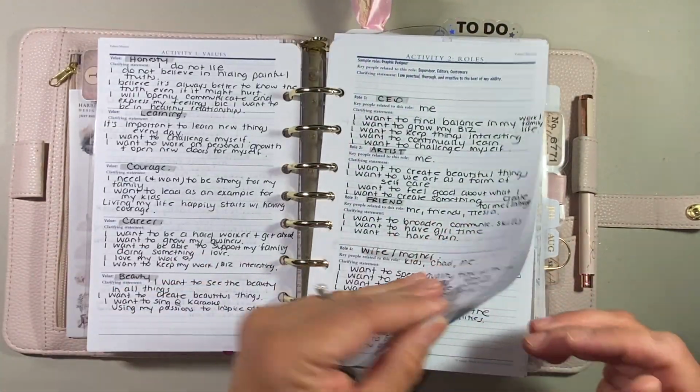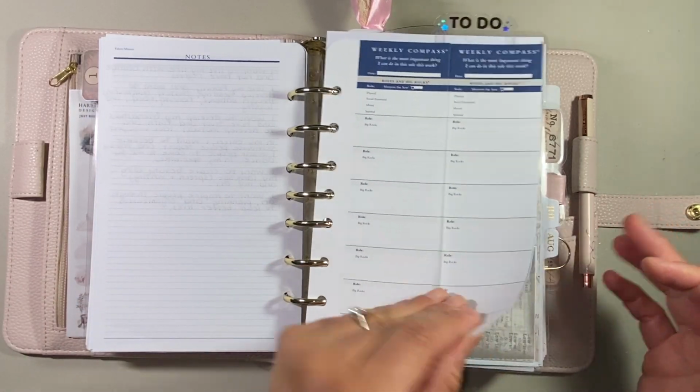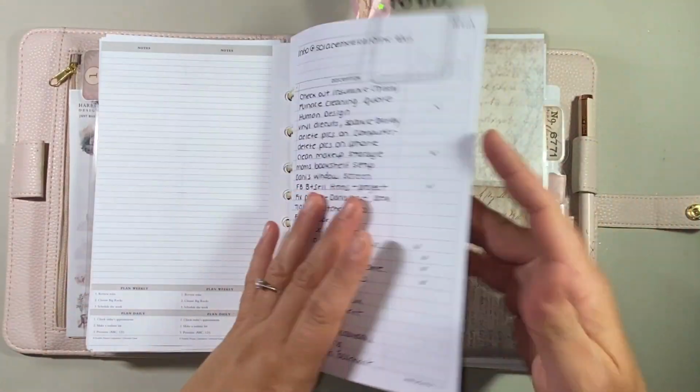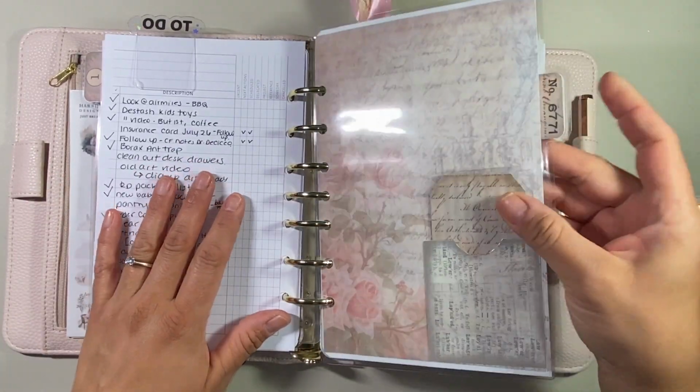And then I have my roles and goals. So this is a starter kit you can get from Franklin Covey. I have some compass cards in here. And then this is an inbox from Jane's Agenda, an inbox sheet. My second divider.